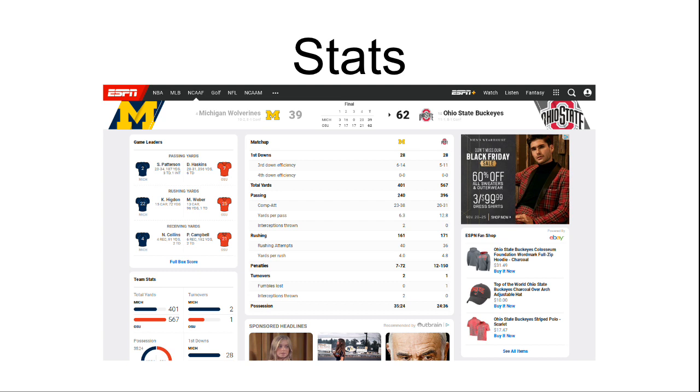As you can see, just a terrible game by Michigan. Their defense was awful in this game. Patterson was okay. Haskins was all right. Total yards, Ohio State had almost 600 yards of offense against the number 1 defense, supposedly, in the country. Michigan had 2 turnovers.